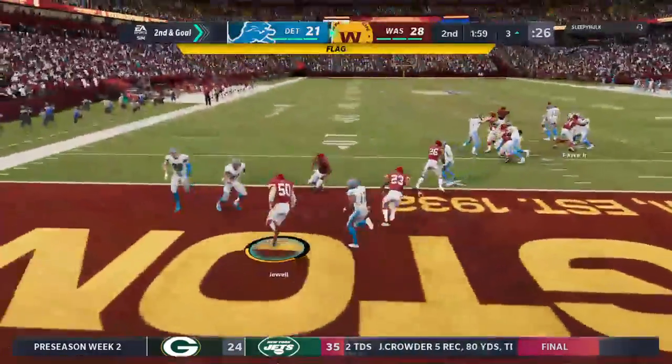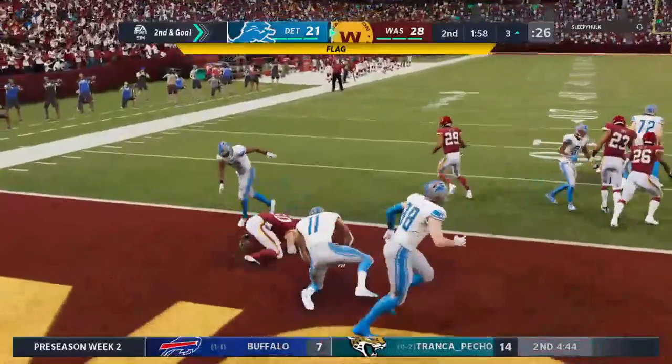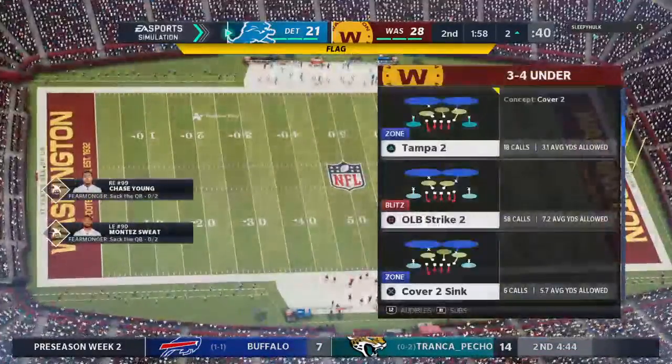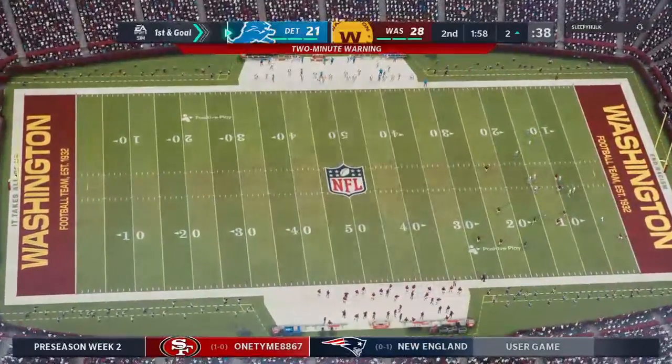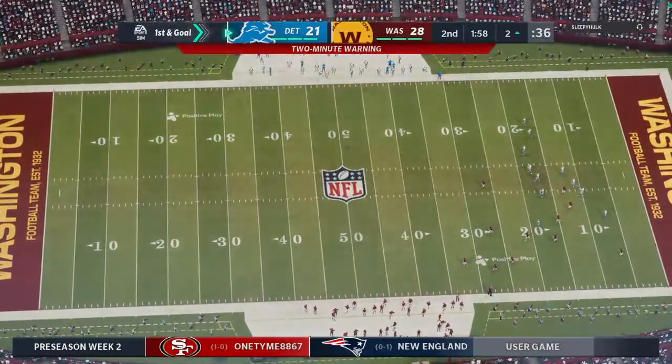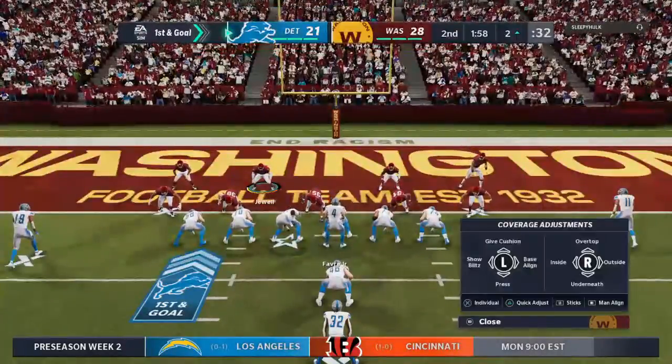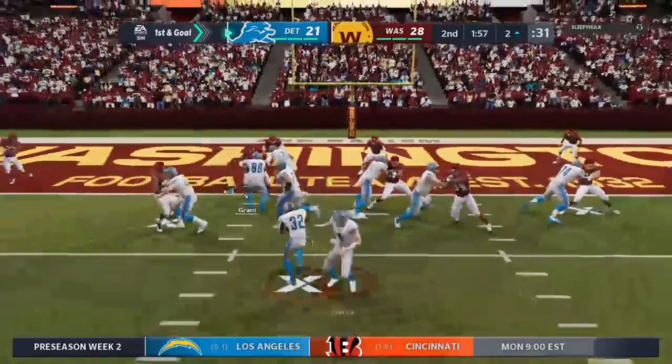And oh, it'll be intercepted. A great read, and it's picked off. And a big turnover there as his guys will get the football back. Wow, so wipe out the INT, roughing the passer. What a disaster. An absolute disaster, and you hope their lockers are not right next to each other.